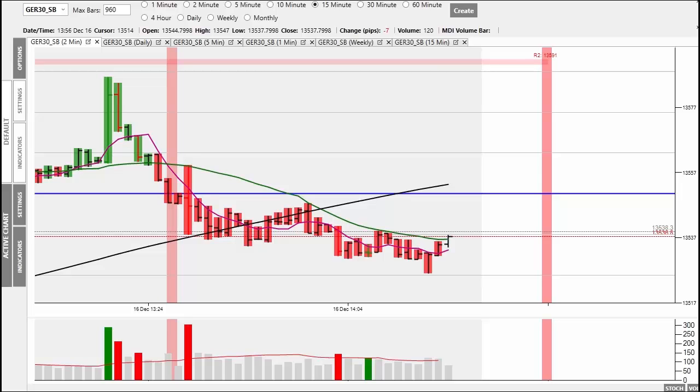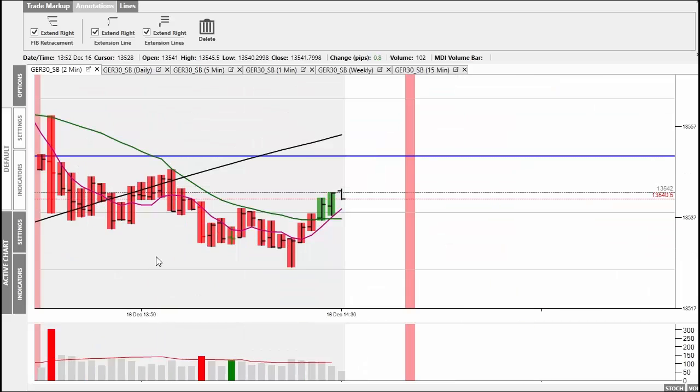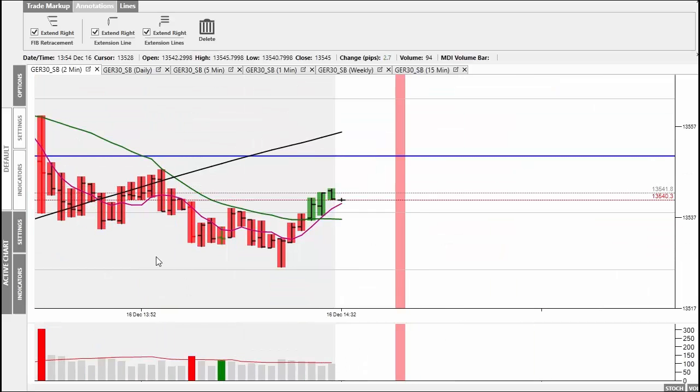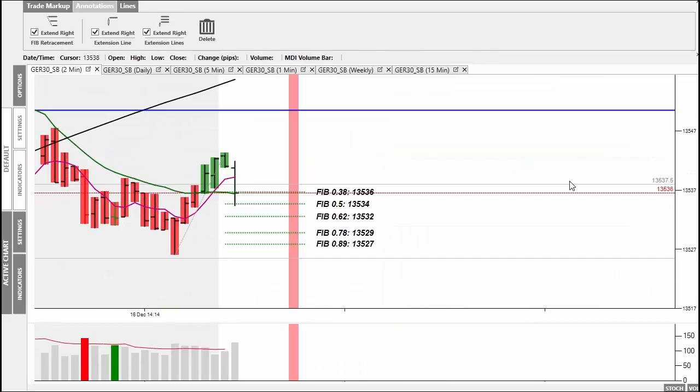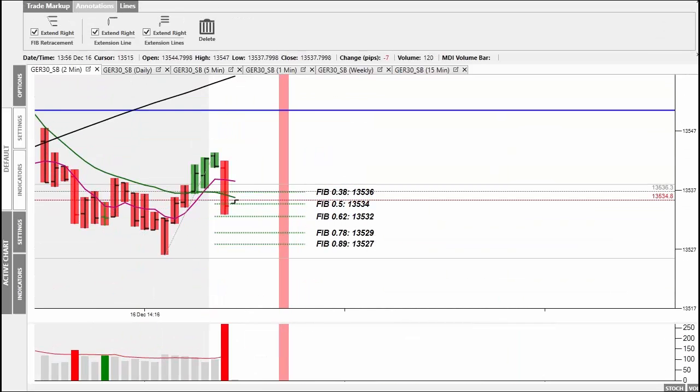So let's move on and see what the market does when it opens. So we kick off, and immediately we are met with some weakness. So what I've done is from the low to this high, drawn in these fibs, to see where the market's going to come back to, see if we get any support around this area before the market moves back to the upside, which tends to be the pattern for the Dow.